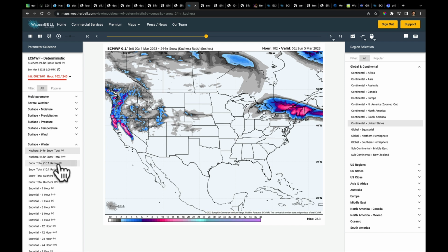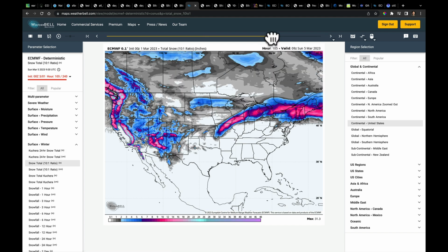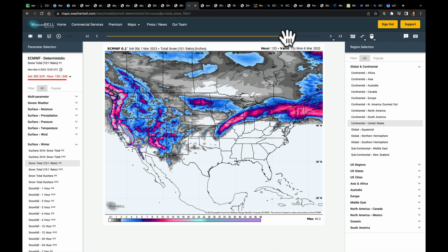Let's go to the 10 to 1. This is total snowfall from the model through Monday, this next week. So we can see that, again, much more is coming into California, possibly well over 4 feet. We've got quite a bit coming into the Cascades, some places 1 to 3 feet. And again, we're going to watch this system rolling through here, and that could dump a tremendous amount of snow into parts of New England.